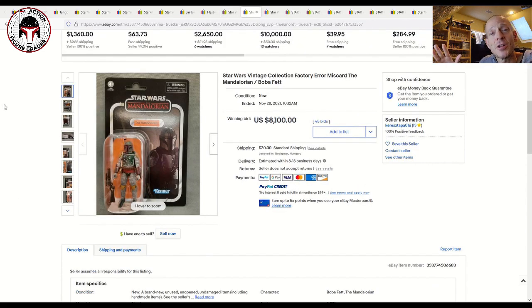All right, it's time to talk about the vintage collection miscard that sold, and you guys can see that price on your screen, and hopefully your jaw dropped as much as mine did as I watched this auction go. This is Boba Fett on the Beskar Mandalorian card back. Now this is a legitimate miscard, okay?